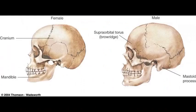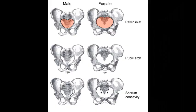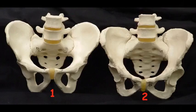Men have a brow bone. Women do not. The female's mandible or jaw is smaller. The supraorbital torus, the brow ridge on a man, is more pronounced. The woman's pelvic inlet is wider than a man's. Study these pictures. You should have learnt this in school. Which is the male pelvis and which is the female pelvis?